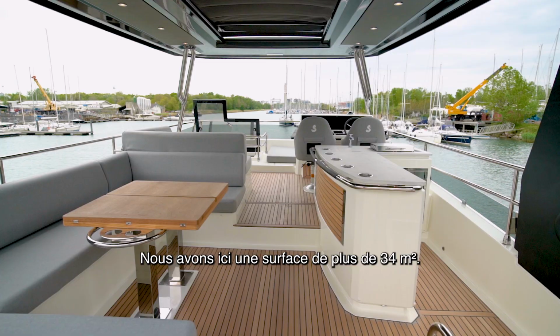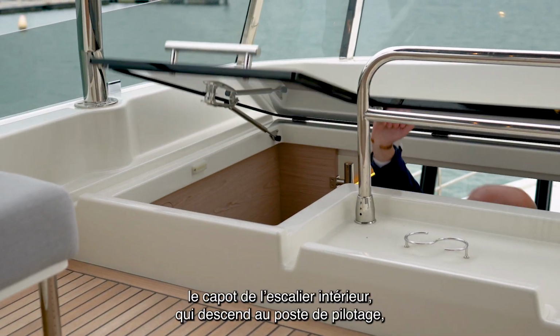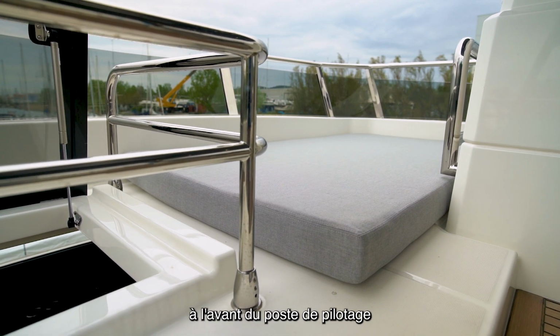Here we are on the flybridge. We have over 34 square meters of floor space here. Starting on the port side forward is the hatch to the internal stairs to the main helm. And on starboard we have a sheltered sun pad area forward of the helm console.